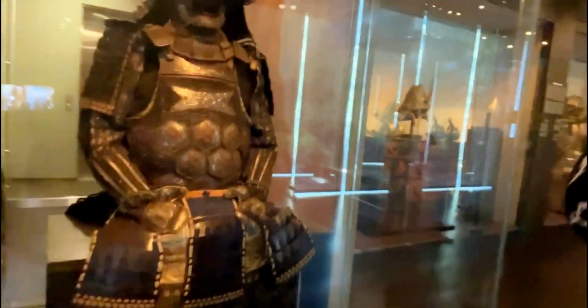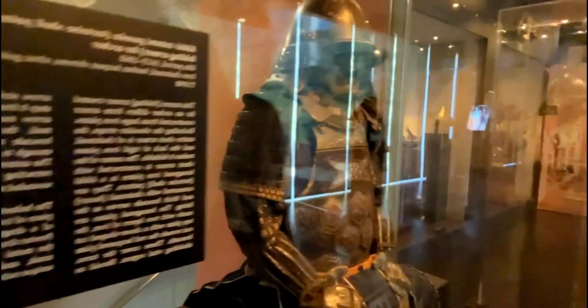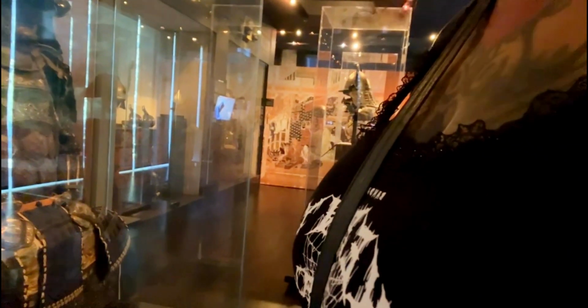So I'm standing in front of another samurai soldier with his armor, and he looks very intimidating. Really intimidating. I thought he was so dope. Look at him just sitting there. That was so freaking dope to me. I'm like, OMG. So yeah, I'm still checking out this samurai soldier over here.